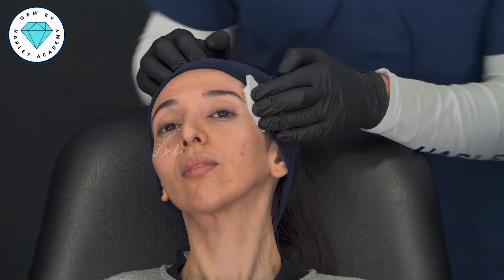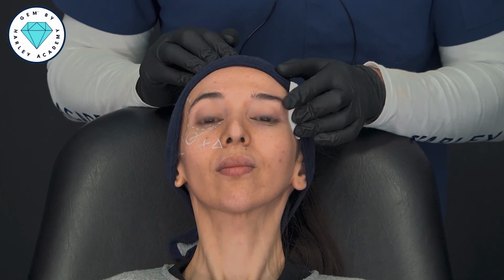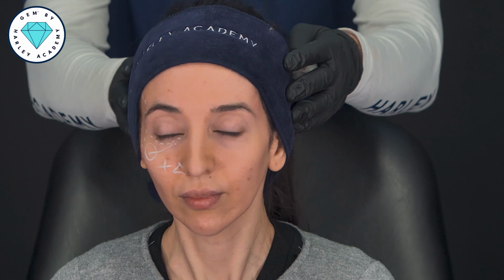And what I want to do is just have a look in the camera so we can see if there's been a change already to the position of this eyebrow compared to this one. So if you just sit forwards and look in the camera. Lovely. Chin up a little. There. Okay, so I wonder if you can notice here that this tail here is just ever so slightly lifted. The apex of the brow is a little bit higher on this side. And that's starting to create a more youthful aesthetic appearance to the periorbital area. So head back.